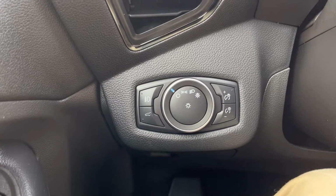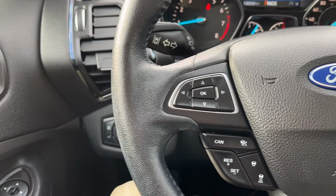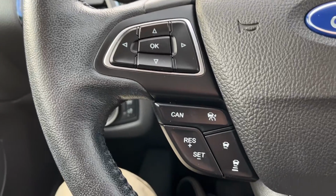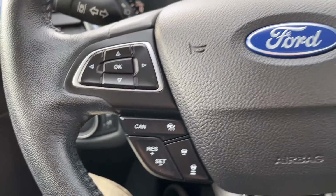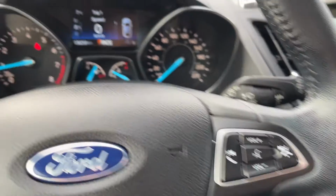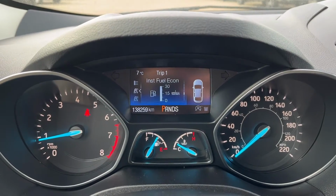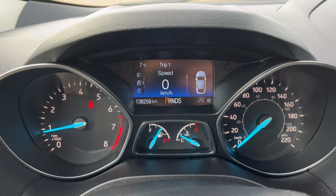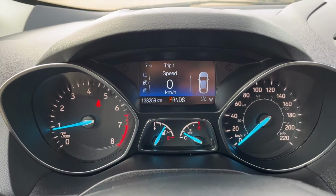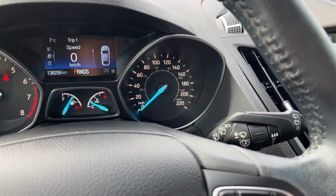And onto the left here, we're going to have our lighting control as well as our rear liftgate controls. And onto the steering wheel on the left, we're going to have our cluster control as well as our adaptive cruise control and just the regular cruise control. And the right side, obviously our voice recognition and our volume control. Pretty much you can access your trip odometer, average fuel, distance to empty, obviously the essentials and other things, as well as your adaptive cruise control. You can have your lane keep assist right there as well.